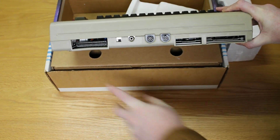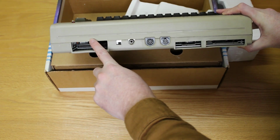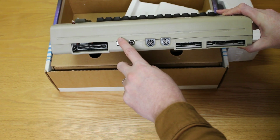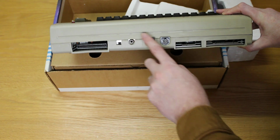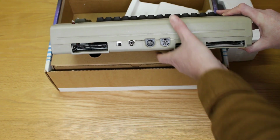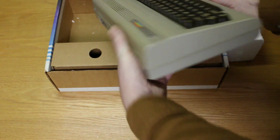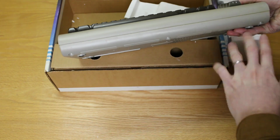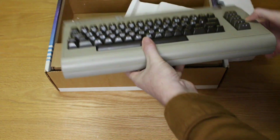But a difference here is they actually put in, we've got memory expansion, so they don't even call it cartridge port, it's memory expansion. We've got the HL, high-low, which would be channel 2, 3, RF, our video and our serial, our cassette, and our user ports. This case is in decent condition. It's got a little bit of scratching. This one definitely saw more use than the other one. I think the other machine spent most of its time in the box. This one actually got used and loved.